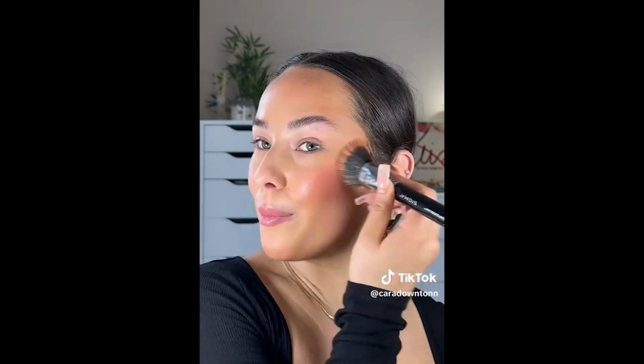And then for my bronzer, I'm using the Rimmel bronzer because this stuff is so good. And when it comes to bronzer, I just like to pat it into my skin because I feel like it blends a lot nicer. You're not gonna get any muddiness when you tap it into your skin. And also it's not gonna disturb any products underneath.